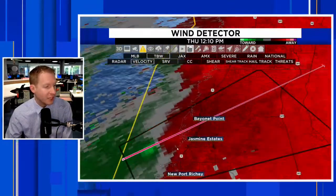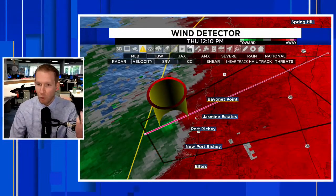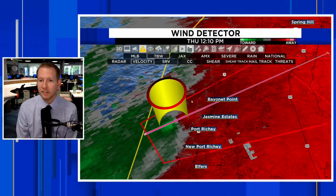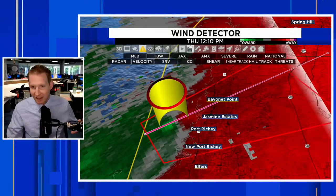But what I will say is this couplet is tightening up. About 10 minutes ago, we talked about we were watching this closely, and now you see this little cylinder pop up. Do you see that cylinder? That is the computer on our radar system also picking up that there is some strong rotation in there, and that's kind of that heads up for us.